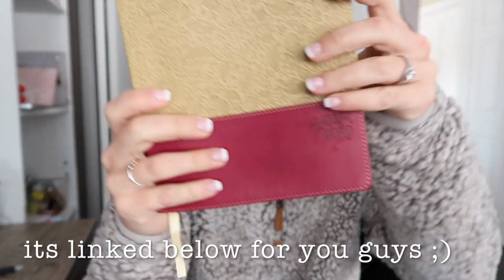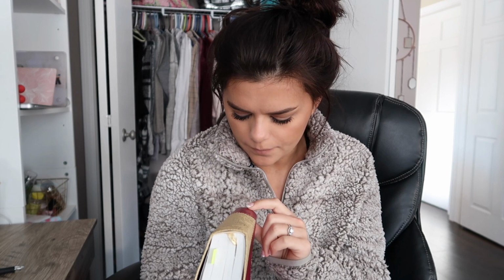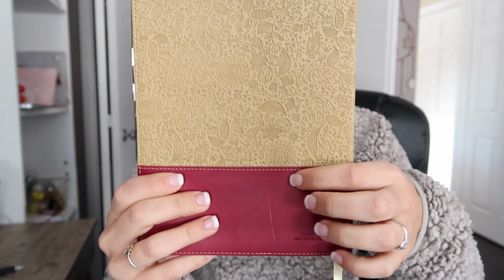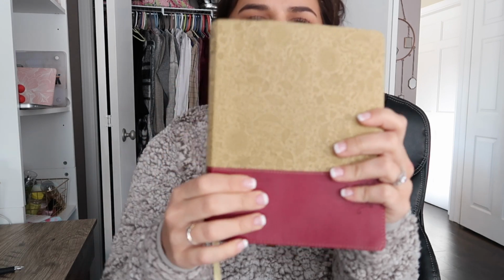Before we get started, I'm going to show you guys what Bible I'm using. I am using the Beautiful World Bible. Actually my mom got it for me at the Christian bookstore. It is the NIV version, and the Zondervan company makes it. They actually make a lot of Bibles. There's some detailing on the lighter leather, and as you can see, I scratched it. It's just the two-color leather-bound flex Bible, you know what I mean.